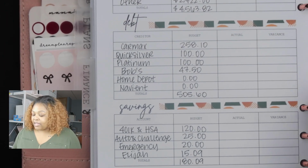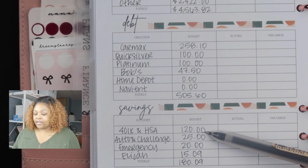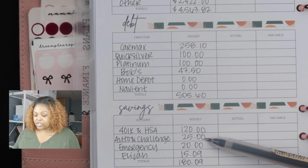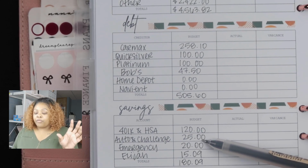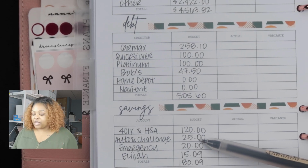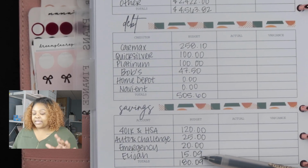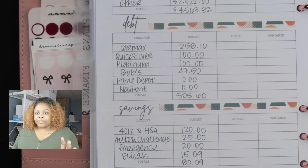Savings, it's not all cut in half. So 401k and HSA, yes, that's cut in half. Automatic and challenge is for that period, which is $20 for the automatic transfer and then $5 for the 52-week saving challenge. Then emergency and Elijah, I was kind of just seeing what I was able to work with.